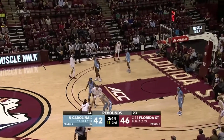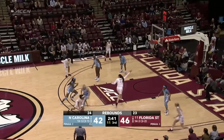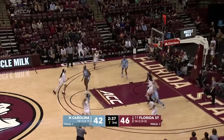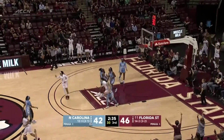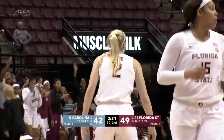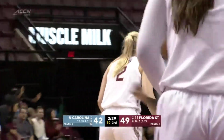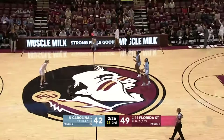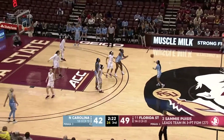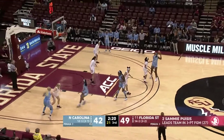4-point edge for Florida State. It was 7 at intermission. Puisis for 3. She's got it. That shot by Nikki Akamu gets into the paint, draws the defense, and then the reverse pivot kick out to Sammy Puisis. It's now a 7-0 run for Florida State. And that halftime lead has been recreated.